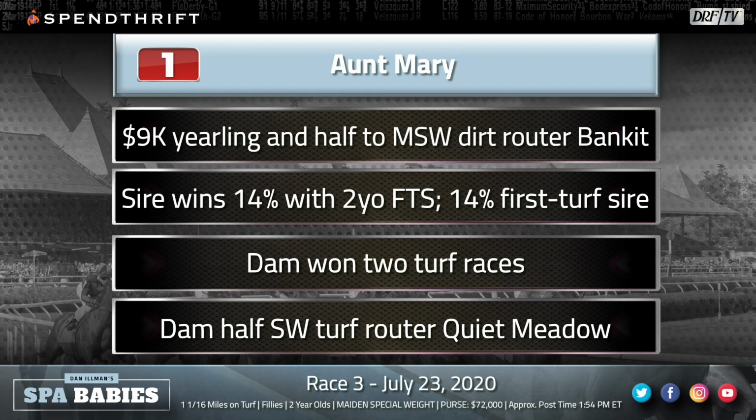This is a productive dam as well. She won a couple of turf races, and she's already foaled Bankit, who is a quality 2-year-old and has been a nice horse on the dirt. But as you see, there's also a good mixture of turf on the bottom of this family. This barn has sent out a 2-year-old debut winner sprinting this year, I believe at Delaware Park.